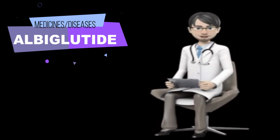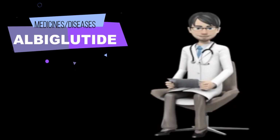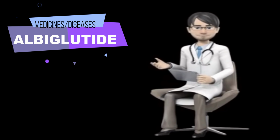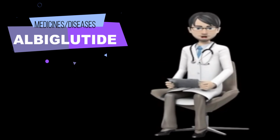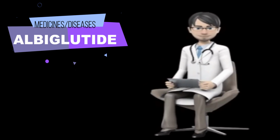You can inject albiglutide and insulin in the same body area, but you should not give the injections right next to each other. Never reuse or share needles or pens. Always use a new needle for each injection. Dispose of needles in a puncture-resistant container. Ask your doctor or pharmacist how to dispose of the puncture-resistant container.